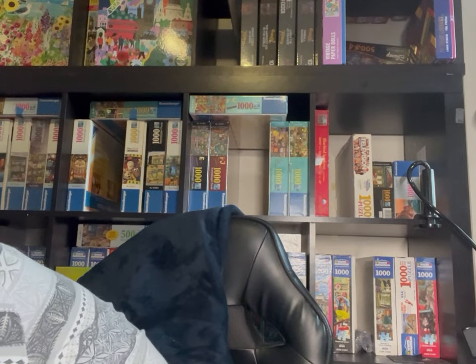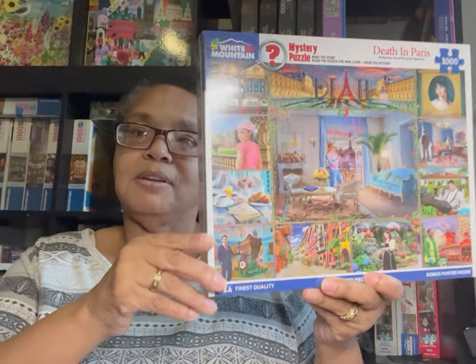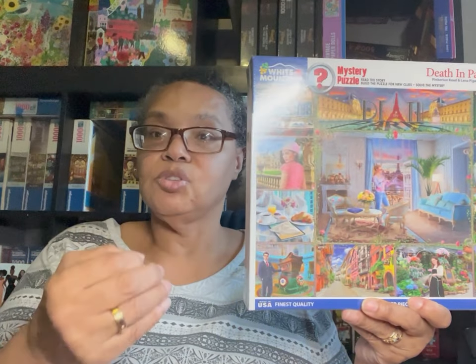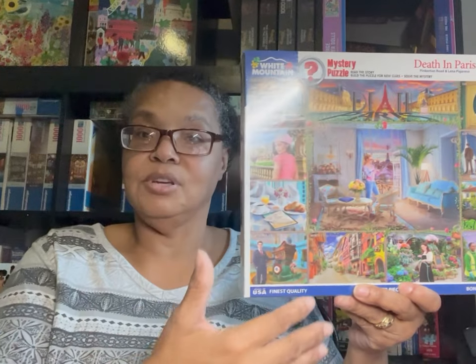My last one, I thought I had five, but there's only four here. It's another mystery puzzle by White Mountain, and this is Death in Paris. Now, there are more mystery puzzles, but I guess I only have the ones that I'm showing you. So again, you have the different frames, you have your story, and then when you assemble it, you compare the two, and then you can solve it. I want to do one of these for each month.